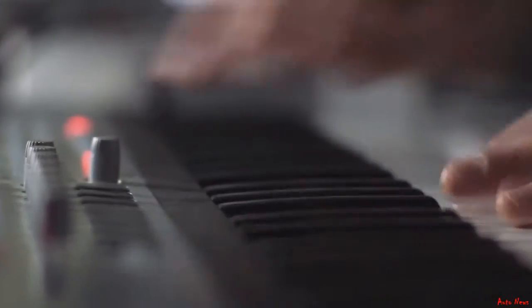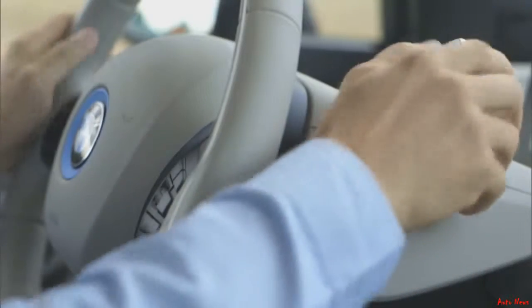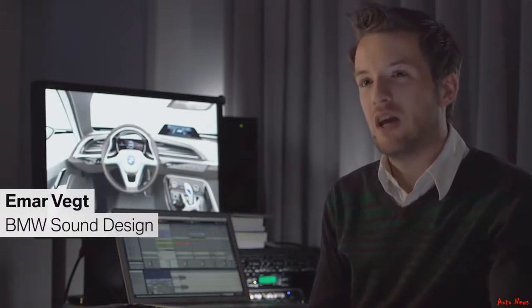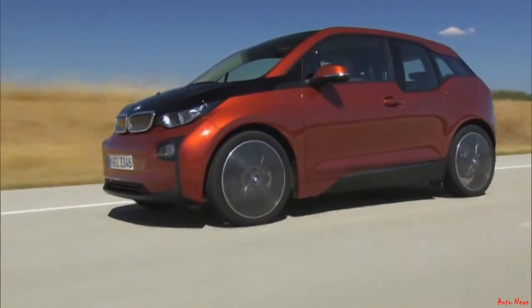Another department is the sound design. Here, the car gets its unique interior and exterior sound. Particularly, the development of the outside sound was very special for the designers, because that allows us to shape the soundscape of traffic in the future. So this is a totally different area where we can actually decide what we want the streets to sound like.